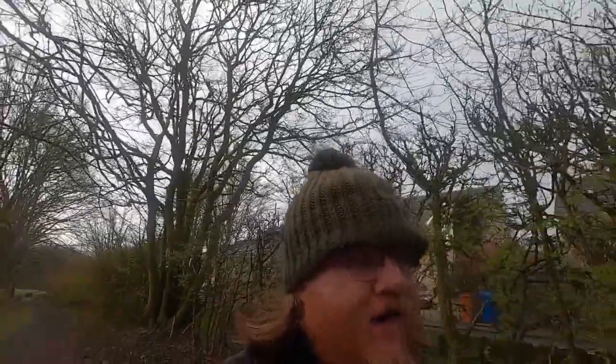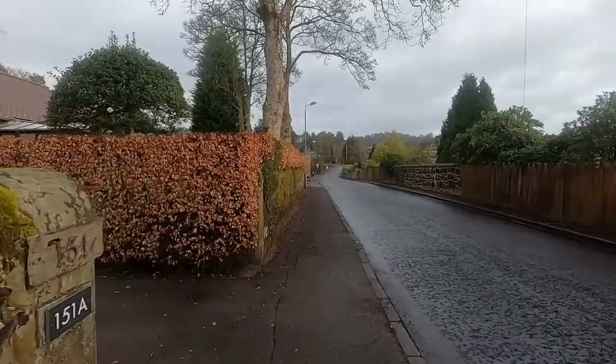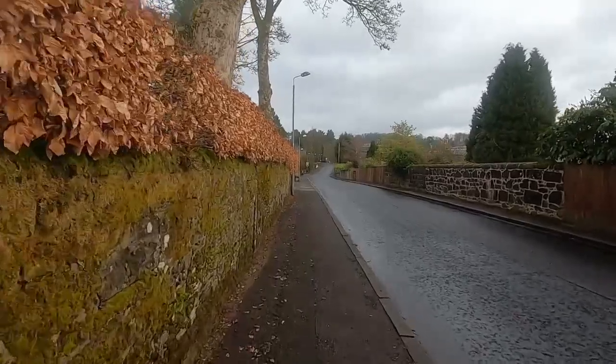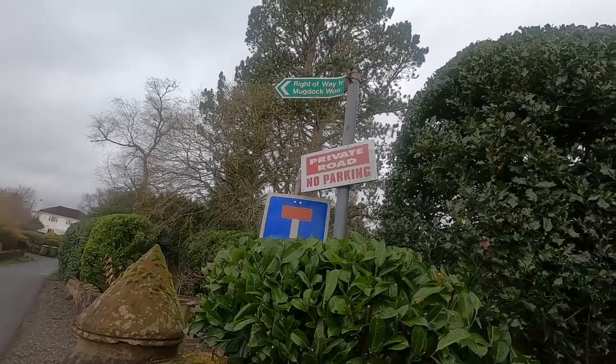Staying safe. We're walking from home, and this thing, the Compass Challenge, is something that you can all do from home, which is why I'm doing it, to show you that there are ways of being fun and getting around and seeing your local area in ways that you may not have seen it before. Right of way to Mugdock. Woo!